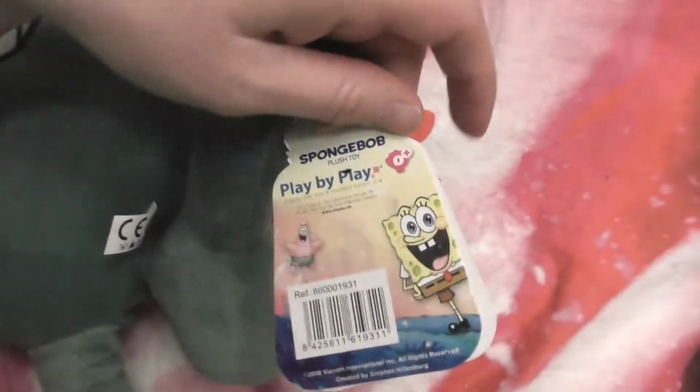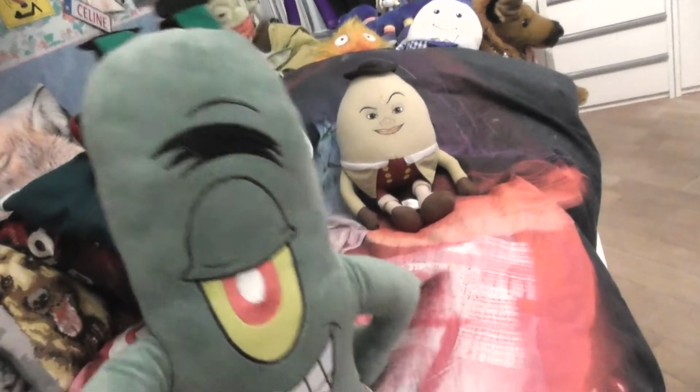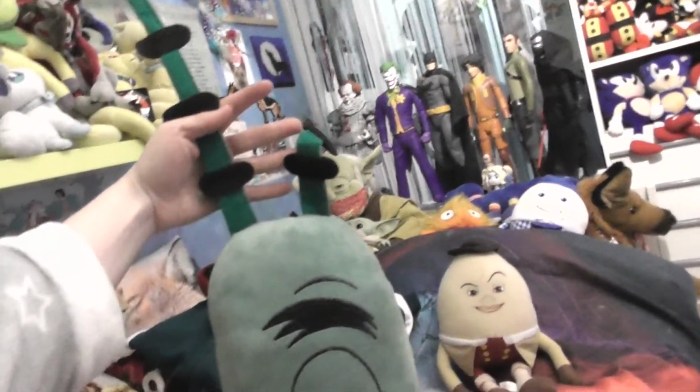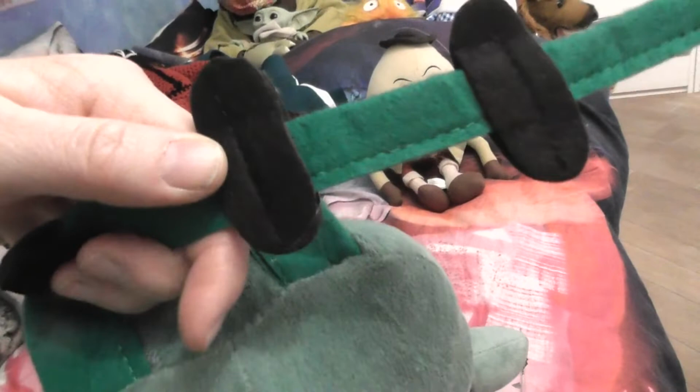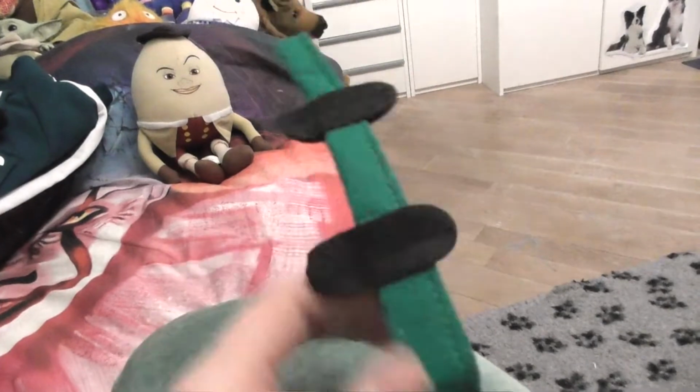So there you go. This is what he looks like. This is a SpongeBob tag. They had a whole set of SpongeBob characters. They had Squidward, Mr. Krabs, Big SpongeBob too. And plankton's antennas are just a bit flat, hard felt, which is a bit unfortunate. I hope they would be a bit more finished, but there you go. I'm glad to see that it's pretty sturdy after all.